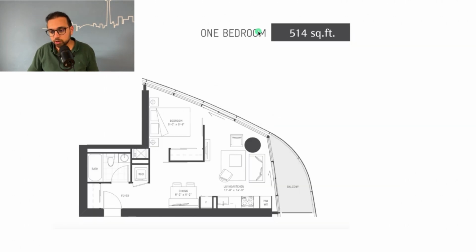Okay, so here we go. This is a one bedroom, which is 514 square feet, and the reason I'm showing you this floor plan is just to highlight that this bedroom does not have a proper door. It just has a glass door. So this is something I would suggest to avoid.